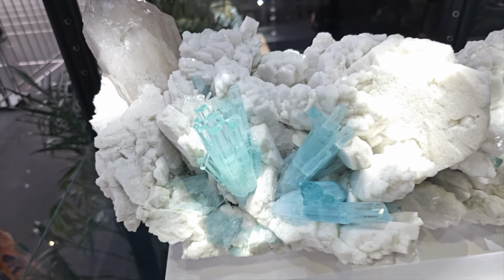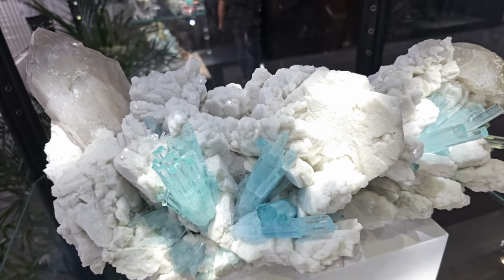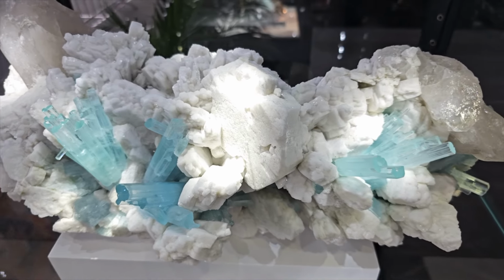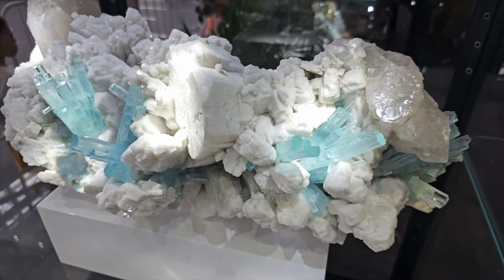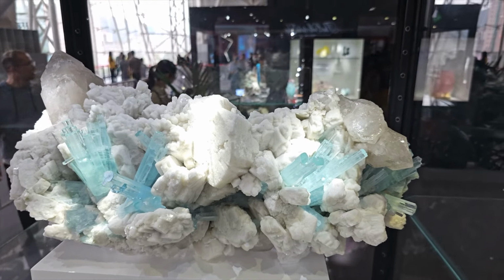What do you think? I mean, it's just crazy beautiful. I love that I'm able to get the camera in here and kind of get a little bit higher angle. I couldn't have done that with the bigger cameras that I was running around with in earlier years. But this is stupendous.